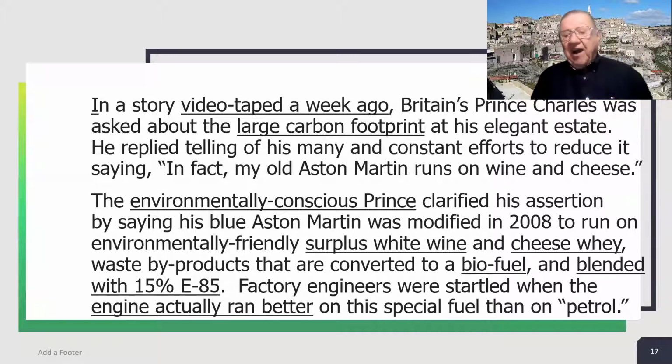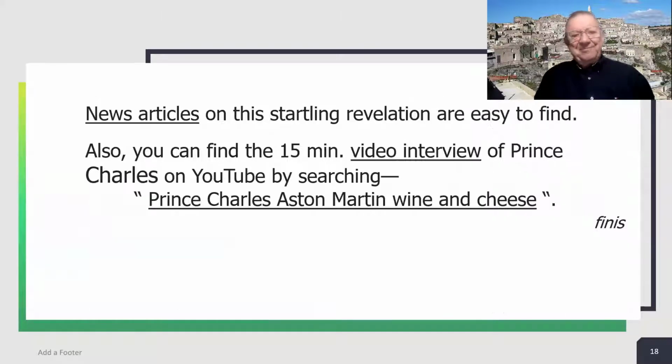The environmentally conscious Prince clarified his assertion by saying his blue Aston Martin, the one you saw in the photo, was modified back in 2008 to run, at his request, on environmentally friendly surplus white wine and cheese waste, that is waste byproducts that are converted to a biofuel and then blended with 15% E85 fuel. Factory engineers were startled when the engine actually ran better on this special biofuel than on regular petrol. News articles on this startling revelation are easy to find.